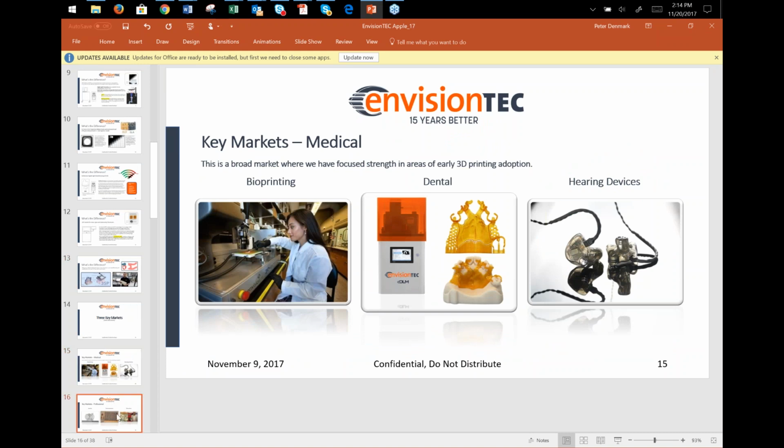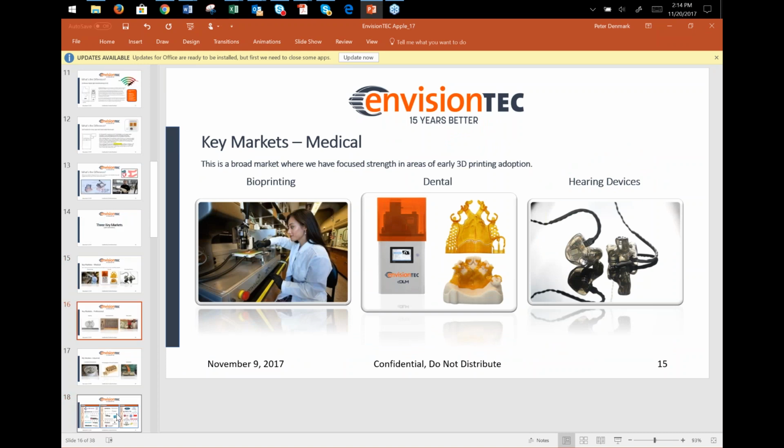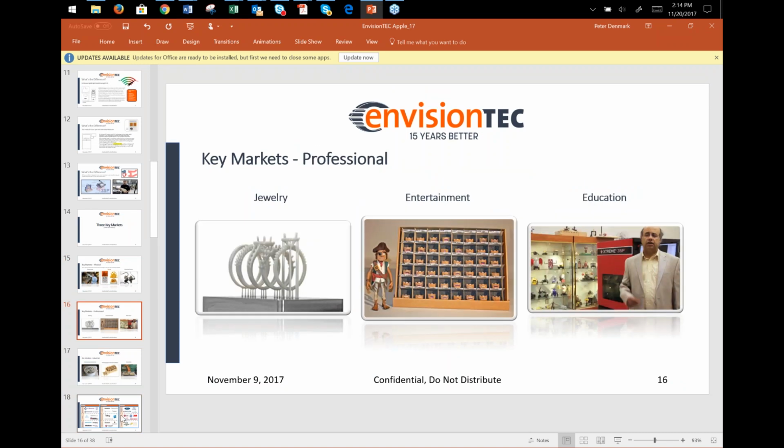And then for the professional market, we break it down: jewelry, entertainment, and education. For jewelry, EnvisionTech is pretty much known as the Coca-Cola. It's a very, very high market share due to the high accuracy, high detail, and number of materials.